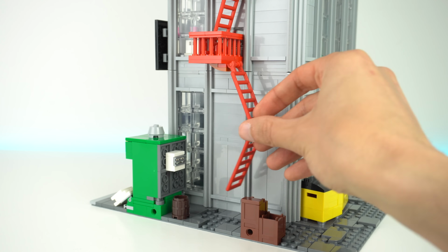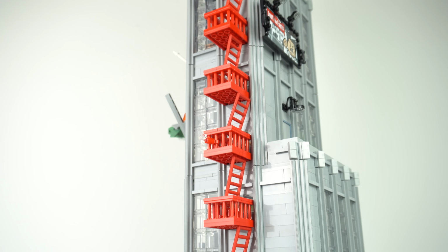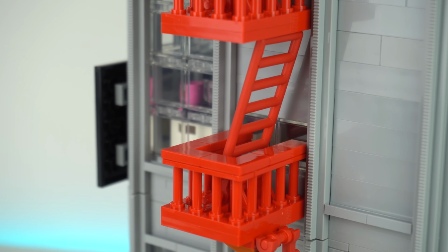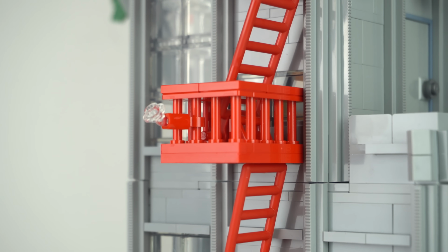Across the right side of the building we see the impressive fire escape ladder going all the way to the top, and while I don't necessarily agree with the use of red instead of the more common black you would see on New York City buildings, the fact that it is colorful does make the big and boring grey surface less boring in a nice way.